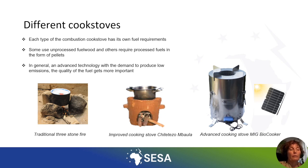The third group is advanced cook stoves with increased airflow to increase combustion efficiency and reduce emissions. These stoves can, for example, have a fan powered by a battery to increase the air supply. Each type of the improved and advanced combustion cook stove has its own fuel requirements. Some use unpressed fuel wood and others require processed fuels in the form of pellets.